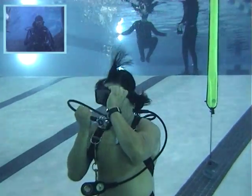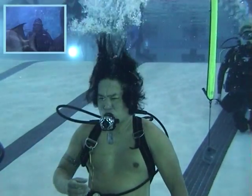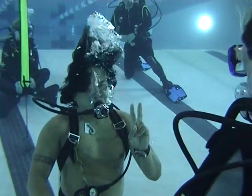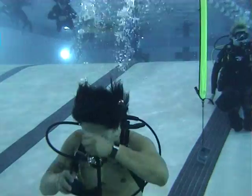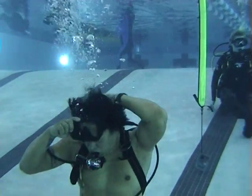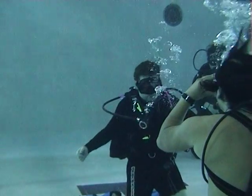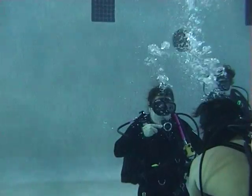The skill of removing and retrieving mask and regulator is needed in case a big fish, an obstacle or a dive buddy causes the loss of this important piece of equipment. It is also a skill shown during diving demonstrations for the public. Another part of this dive demo is hovering.